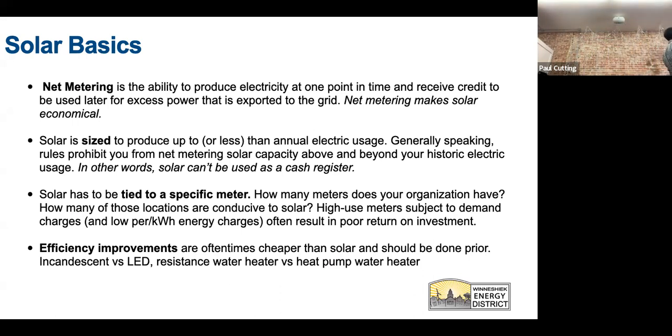So net metering is essentially the ability to connect your solar array to the grid. When you produce electricity, you're going to consume some of it at the time at which it's produced. You're going to then be able to export that power back out onto the grid. And in the process of exporting that power back onto the grid, you're going to receive credit for the power you produced. And then at a later point, whether that be at night when you're not producing electricity or in the winter months when you're not producing solar electricity, you're able to take power back from the grid and draw down those credits that you built up when you produced the electricity.